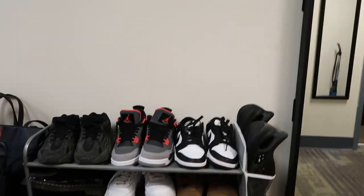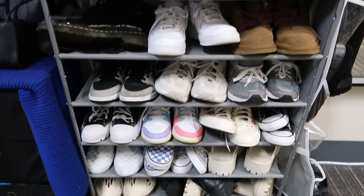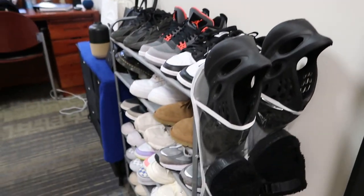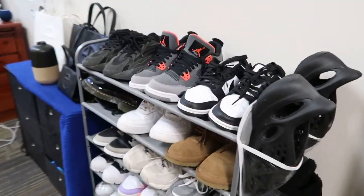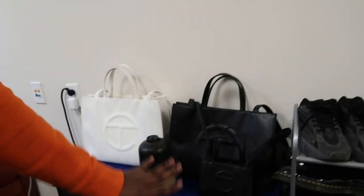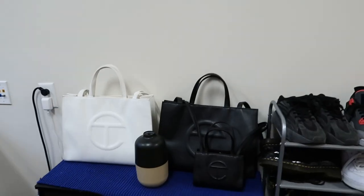This is my shoe rack. Okay, I got a lot of shoes. And I was glad that I got this room because I got a space to put this shoe rack right here for my shoes. I got this from Amazon, and when I can do a link tree, I might add it in my link tree. And then right here, there's another little section for my clothes because I got a lot of clothes. I keep my Telfars up here. This is our humidifier, and we keep that over here.